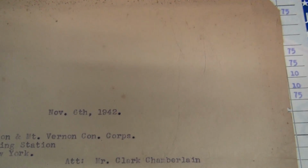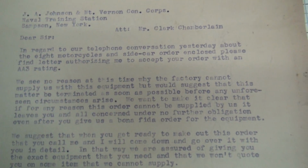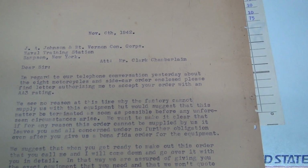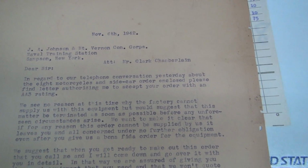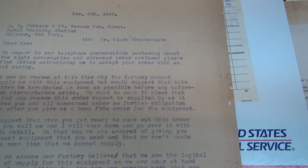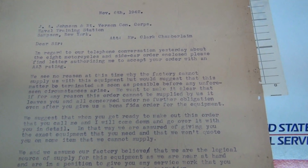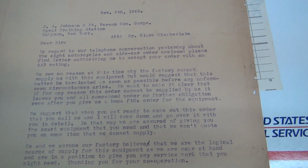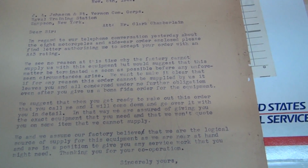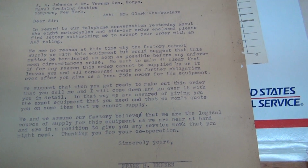November 6, 1942. Mr. Johnson. Dear Sir, in regard to our telephone conversation yesterday about the 8 motorcycles and sidecar order enclosed, please find letter authorizing me to accept your order with an AA3 rating. We see no reason at this time why the factory cannot supply us with this equipment, but we suggest that this matter be terminated as soon as possible before any unforeseen circumstances arise. We want to make it clear that if for any reason this order cannot be supplied by us, it leaves you and all concerned under no further obligation even after you give us a bona fide order for the equipment.